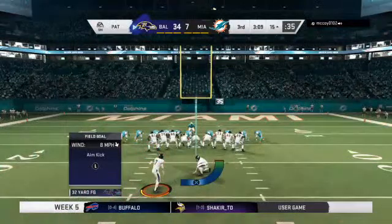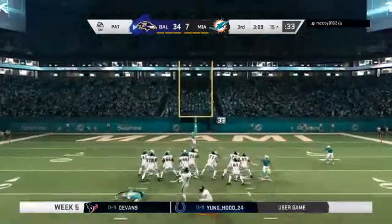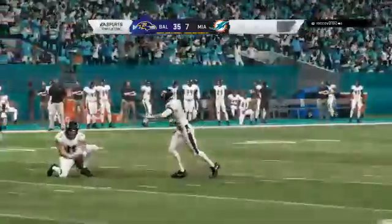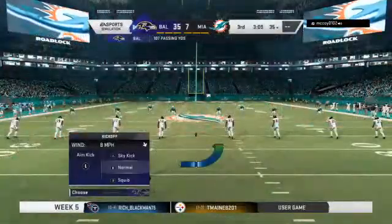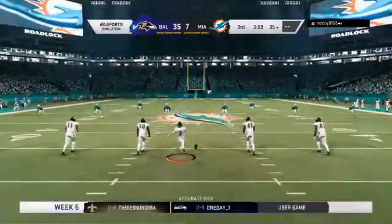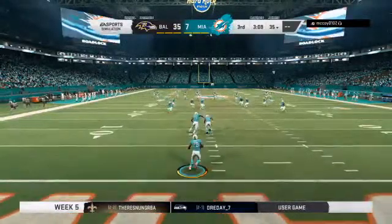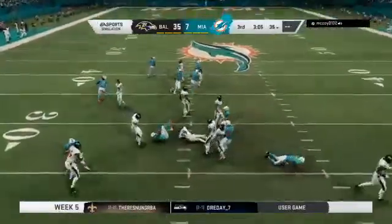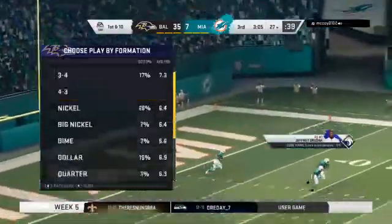Here's Badgley now to try to add the PAT. And he's been a busy man, 5 for 5 now as he knocks another one through to extend the lead. Following the touchdown, Badgley out there to kick it away. This fielded at the 2. And he'll take this across the 25, couple extra yards up to the 27-yard line.